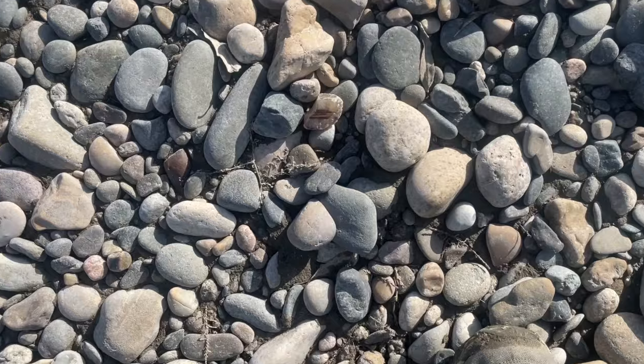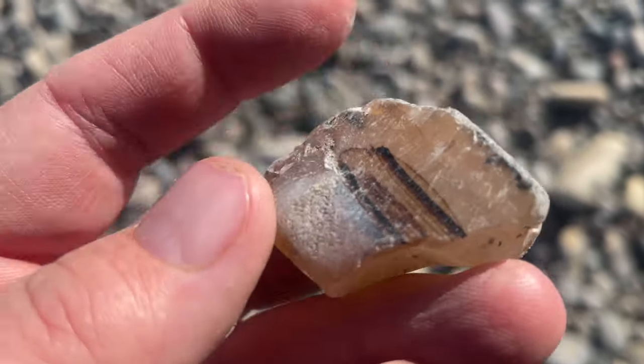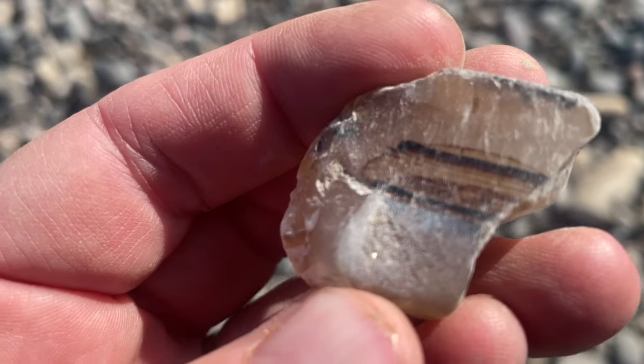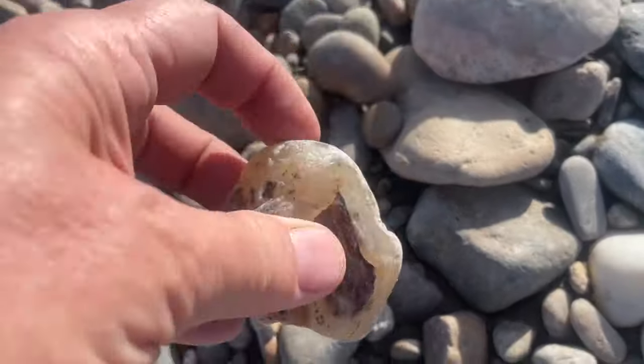Some people wonder why I go rock hunting in the winter, but to be honest, I'd rather be outside than anywhere else, even if it is a little chilly. I've been picking up quite a few little ones that I'll show you up close when I get home, but I like this one so much that I wanted to go ahead and film it. Look at the stripes on this thing, isn't it just pretty? And of course I'm going to pick up this one. This was about 3 feet away from that other one.